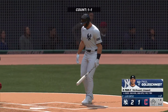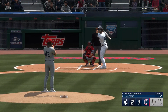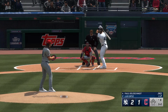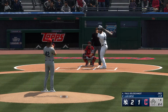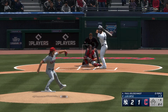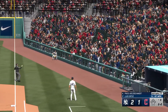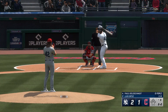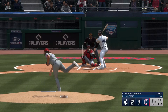Leading off for the Yankees, first baseman Paul Goldschmidt. That misses the zone. One strike. 2-1. You know, these Yankees are really impressing me with the quality of their at-bats in this one. It's been fun getting a chance to see them go to work. They really made that opposing starter work in this one. Ran his pitch count up, and now they've got an opportunity to continue making things difficult on the bullpen.